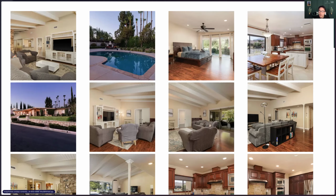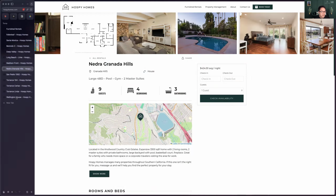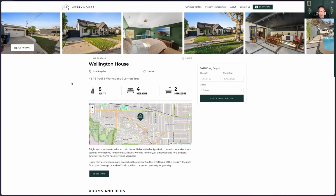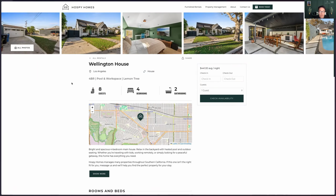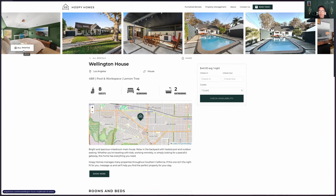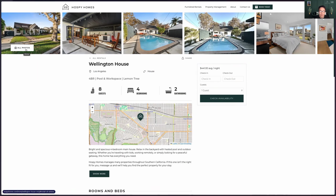And our final contestant or case study is a four-bedroom. This is in Baldwin Hills. Updated home, nicer home. And it does have a pool. And this one is a newer property of ours. We have not been managing that long. The current booking we have is at 7,600 a month.